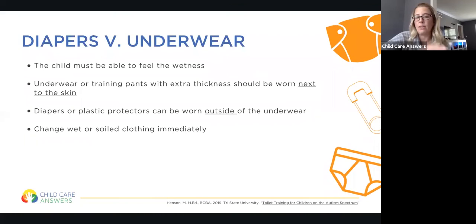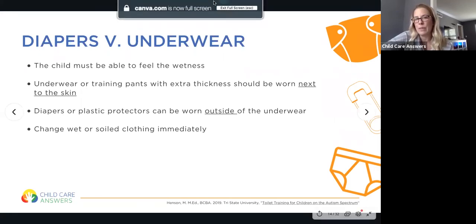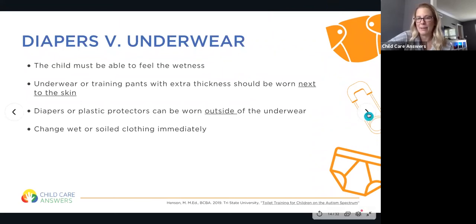This way the child can still feel the wetness on their skin, signaling discomfort, which we want some level of discomfort so that there is motivation there to want to eliminate in the potty and to stay dry and not consistently pee in their diaper. And then we want to make sure that we're changing wet or soiled clothing immediately so that our child isn't experiencing too much discomfort. We want them to be uncomfortable, but not unnecessarily uncomfortable, if that makes sense.